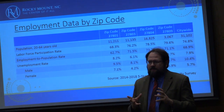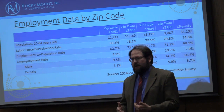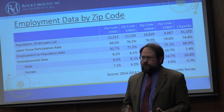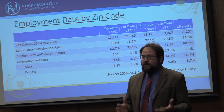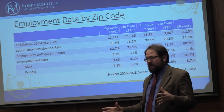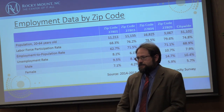The challenge is that the only data really collected at the local level and tracked on a more current basis, not built in a survey model, is the unemployment data. That's because the Bureau of Labor Statistics does two different surveys on a local basis. A lot of other data sets, like the ones we use to collect this information, which give us a broader understanding of employment by zip code, are not updated as frequently.